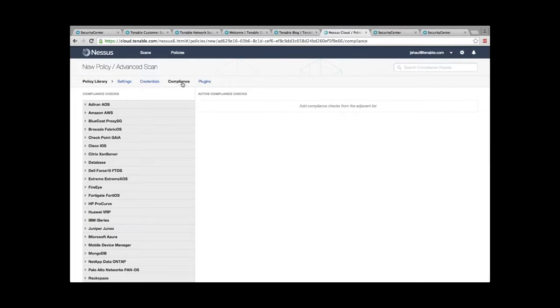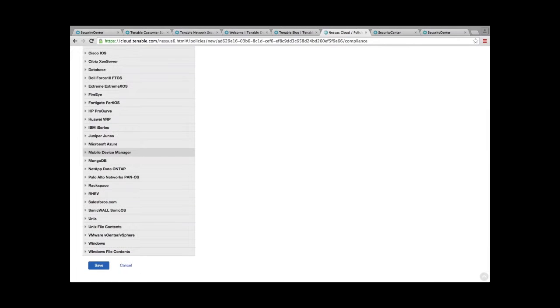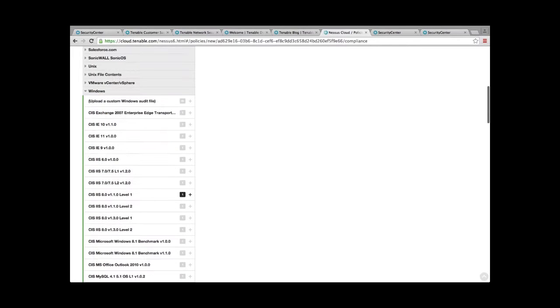Not everyone is aware that we can do this, but if you want to audit devices' configuration, even on Windows systems, for example, if you wanted to check settings in the registry, you can audit your systems to make sure that they are configured in accordance with benchmarks or a standard like HIPAA, like I said before, PCI, for example. So you can run these checks alongside your Nessus vulnerability checks.